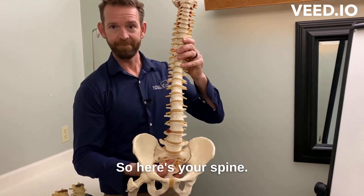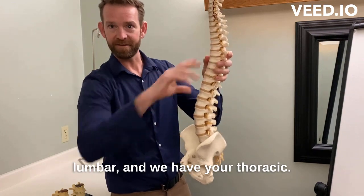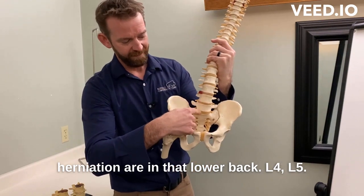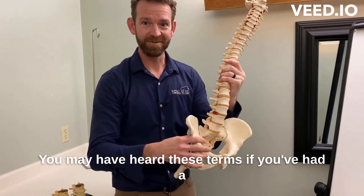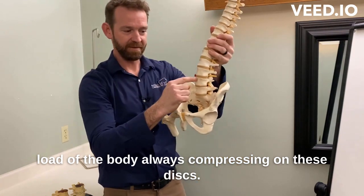So here's your spine. You have your cervical vertebrae up in here, we have the lumbar, and we have your thoracic. Most common spots to find a disc herniation are in that lower back, L4-L5, L5-S1. You may have heard these terms if you've had a disc herniation, but they're really common just because you have the load of the body always compressing on these discs.